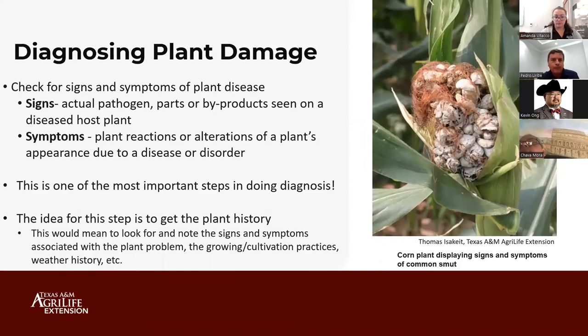So the first thing that we do is check for signs and symptoms of damage in the plant. So what is a sign? It is the actual pathogen, or parts or products of a pathogen, that you can see on the diseased host plant. The symptom is the reaction of the plant to that pathogen or to that factor that is affecting the plant. So if you see a sign, most likely you might see a symptom.